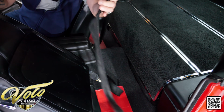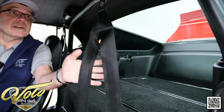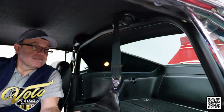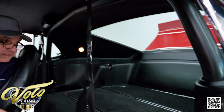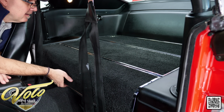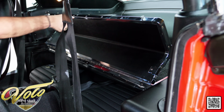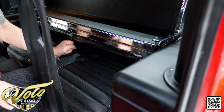And Shelby included a roll bar with shoulder harnesses. I don't know how many factory cars came with roll bars, but very cool. It has the sports seat, which means it folds down flat. And all this you can see is in excellent shape. And then the seat itself is also real nice.